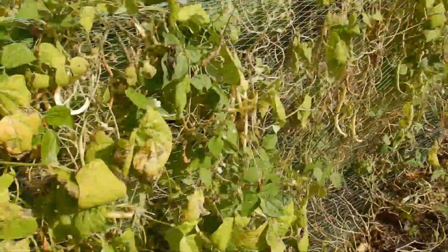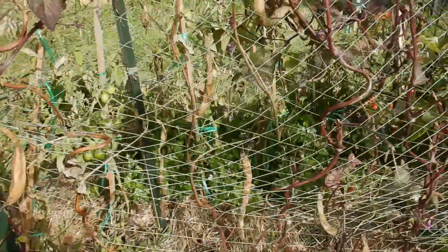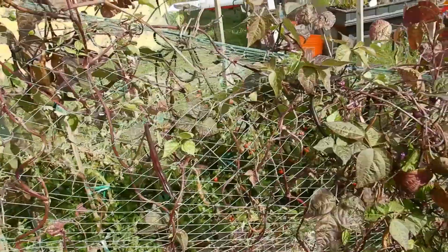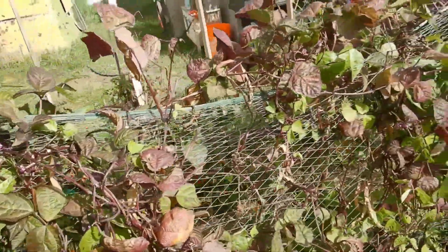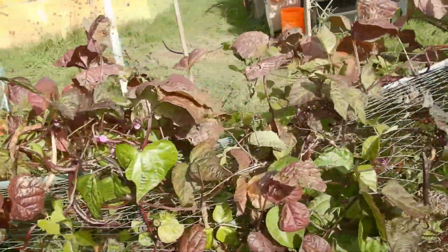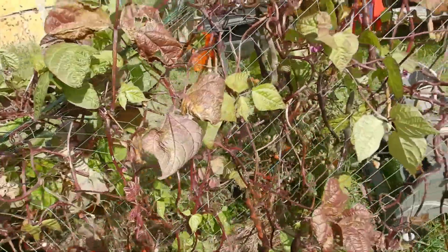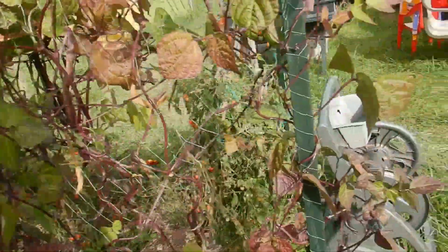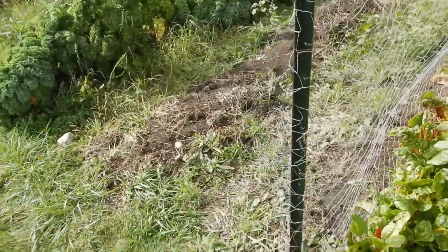And as we move forward, we get to the purple variety. This purple variety has been absolutely gorgeous this year. I really like these beans. When you boil them, prepare them for eating, they're actually green, but they've got a nice fresh flavor to them. It's quite a nice treat.